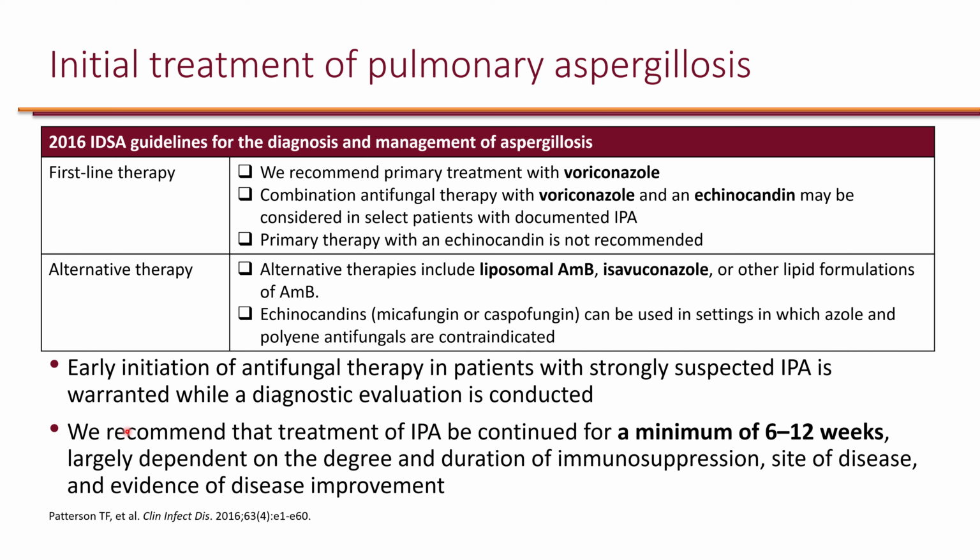Now, duration of therapy is recommended to be a minimum of 6 to 12 weeks. And it largely depends on the degree and duration of immunosuppression, site of disease, and evidence of disease improvement. So the evidence of improvement is essentially, for one, galactomannan monitoring. Now, for patients with successfully treated pulmonary aspergillosis, it is recommended to have secondary prophylaxis to prevent recurrence.